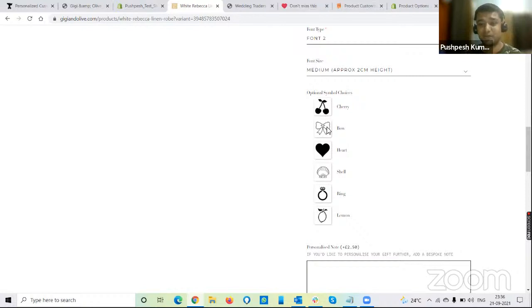Let's say how would you like it? Would you like it in the shape of a bow? Would you like it in the shape of a heart? When the customer sees these options, he's more likely to buy that. Because he sees it, whereas the text doesn't drive home or give a clear picture to the customer of how the option is going to look on his product.